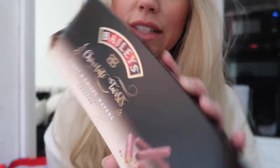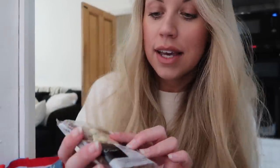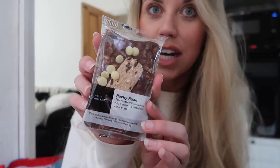Okay, so I got loads of goodies for Christmas, chocolate bits. I didn't show any of this in my Christmas day vlog. So these are delish. Bailey's chocolate twists. Obviously a chocolate orange, because who doesn't get chocolate orange on Christmas? And then this from Hotel Chocolat, Little Rocky Road. I might have that next in line after my birthday cake.